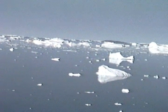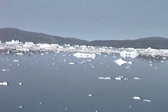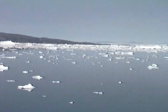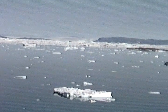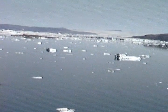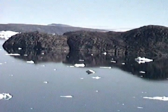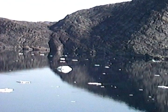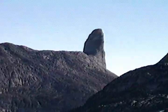I'm looking at Melville Bay, which is to the north. And you can see the various concentrations of icebergs here and there that are affected by the currents within the bay. Greenland.